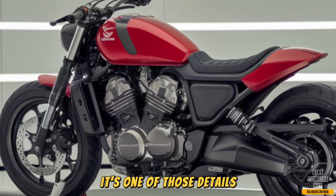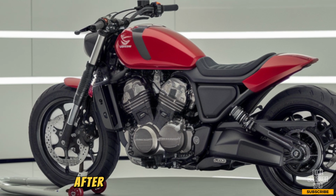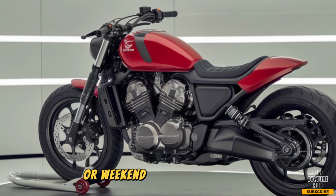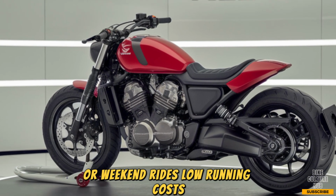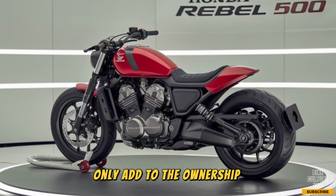It's one of those details that might not grab attention immediately, but becomes deeply appreciated after a few months of commuting or weekend rides. Low running costs and Honda's stellar reliability record only add to the ownership experience.